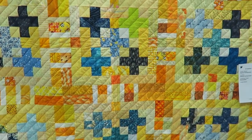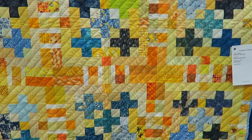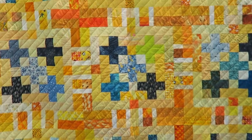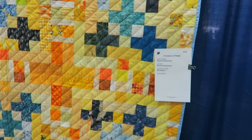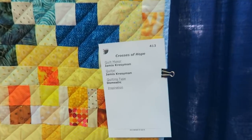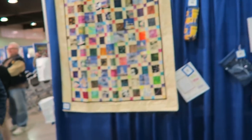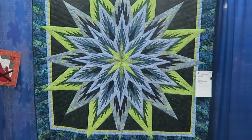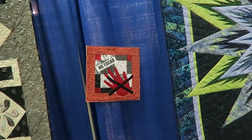Cross blocks that they framed out into larger crosses, if you can see them in here. Very nicely done. We're gonna find somewhere to look that thing over. Dawn, was it this lady right here? What's on this side? And another do not touch.